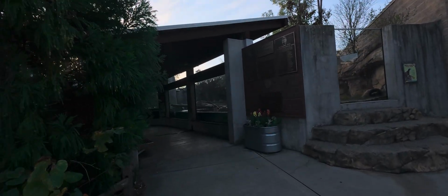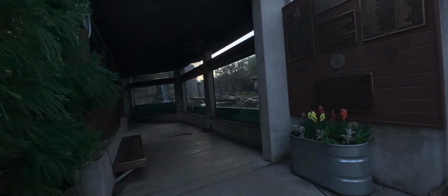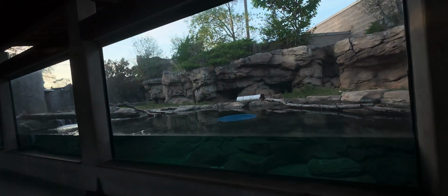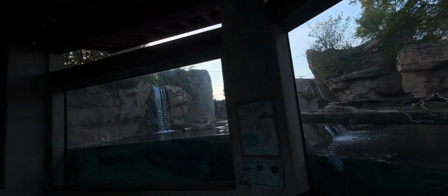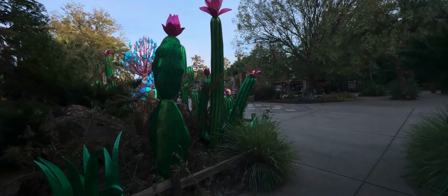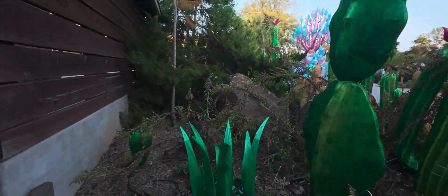But we're approaching the otter area right now, so let's see if we can see some animals. They might all be in the back-up spaces. That's what it looks like. Yep. Looks like they're closed. We're gonna try to come back tomorrow and see what we can do.